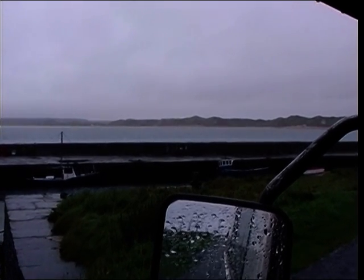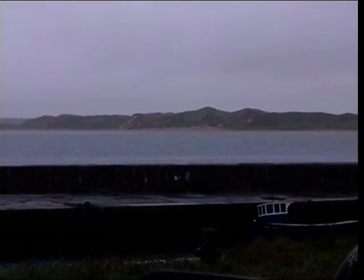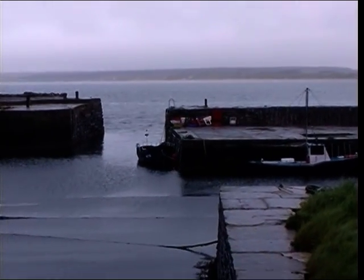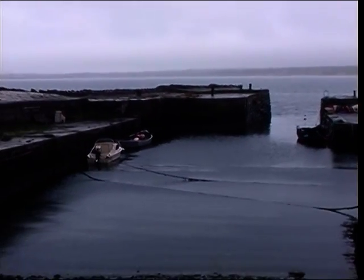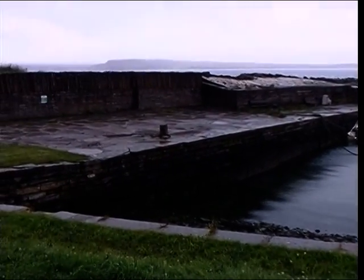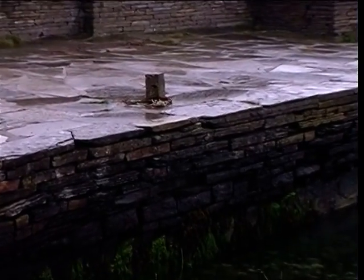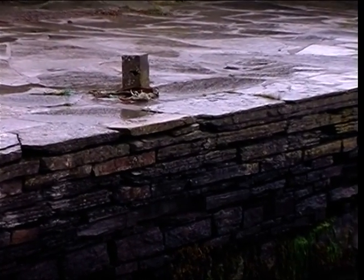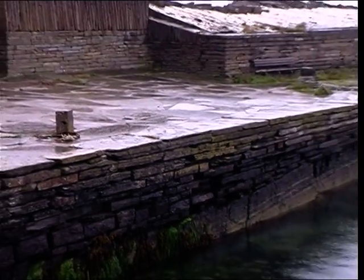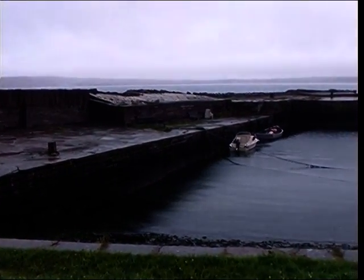Well, we're now Wednesday morning at Castle Hill at the other end of this long beach at the little harbour. And the harbour is all built out of the flagstones. The flagstone industry was here centuries ago. And they had a windmill which was used to power a saw to cut the flagstones up.